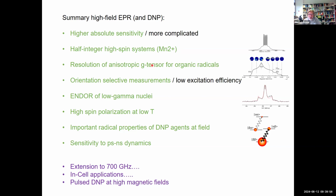The resolution of the anisotropic g tensor for organic radicals, that means also amino acid radicals, is very, very beautiful. We now have some joint publications with other groups where we could really disentangle things. There was a wrong prediction about which radical plays a role in collagen, and then with high field EPR we could immediately show what it is. This is important for assignment, but you can also use it for orientation selectivity, and that's what I like a lot.